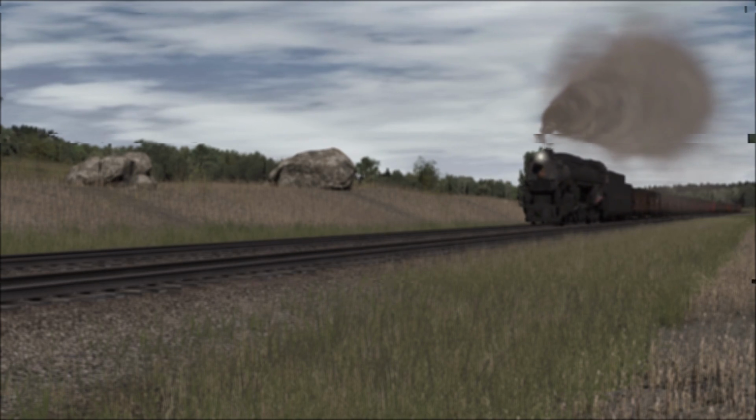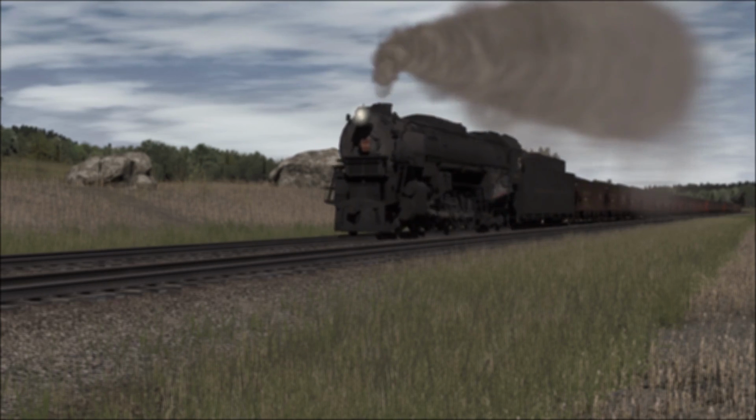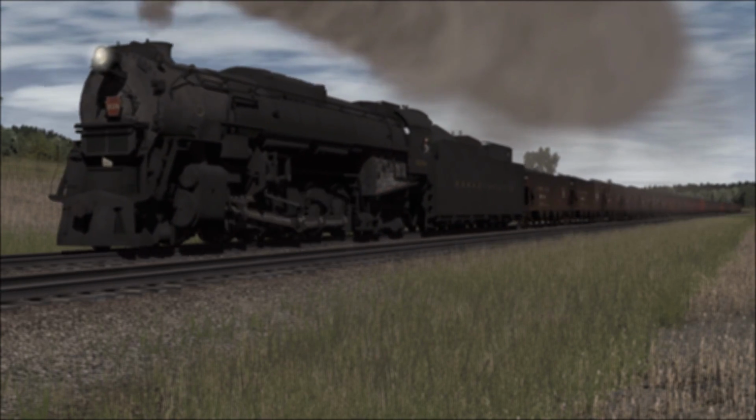The Pennsy came out with its J-Class in 1942. This was a heavy freight hauler with a 2-10-4 wheel arrangement and a tractive force of over 95,000 pounds.